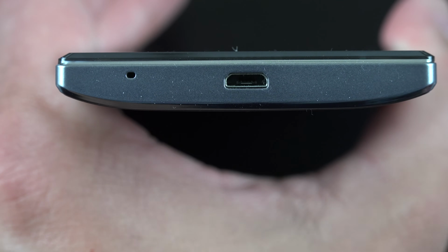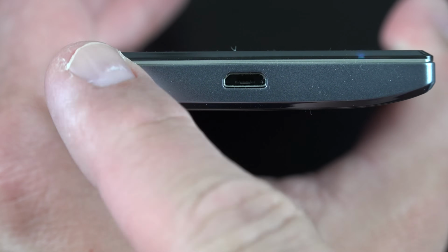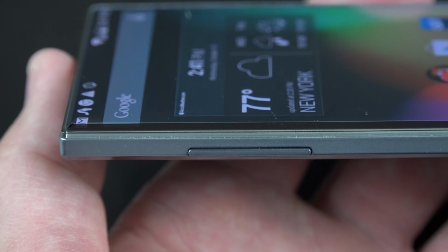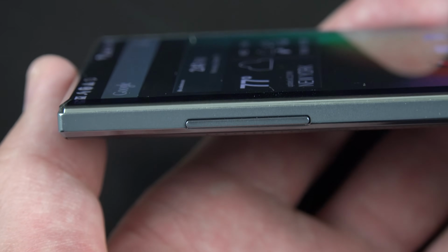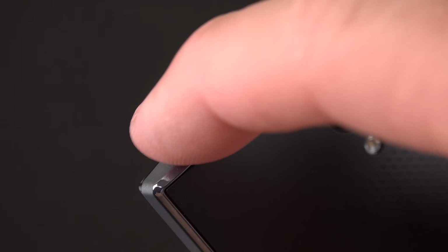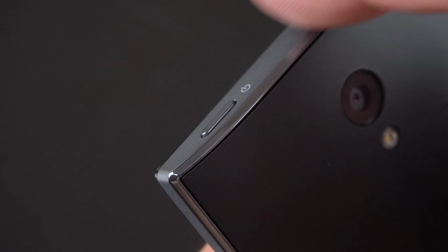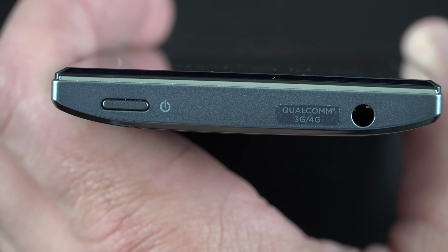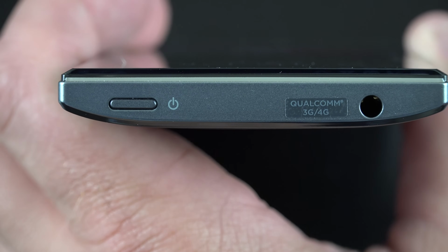Now, at the bottom of the phone, you'll find a micro USB charging port as well as a microphone, which is your mouthpiece. Now on the right side, not much going on here, but on the left side, you'll find your volume rocker, which is a little too flush, a little more recessed than I'd like to see. Doesn't feel quite as tactile. That's also true at the top of the phone. We will find the power sleep wake button, which again is a little too recessed, not as tactile as I'd like to see. And then we have our 3.5 millimeter headphone jack.